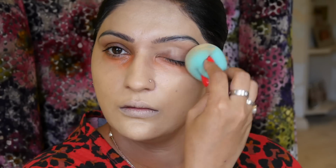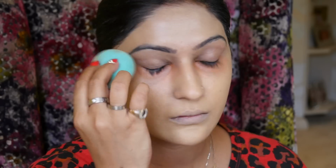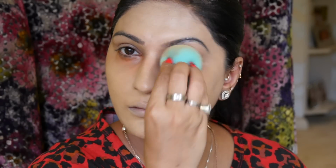I always like to take my foundation down, whatever's left on my neck area, because otherwise it just looks crazy. And on top of my eyelids, just lightly pressing. Okay.